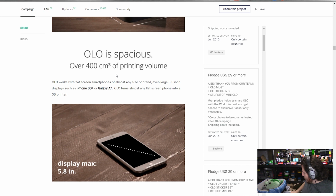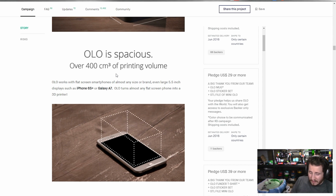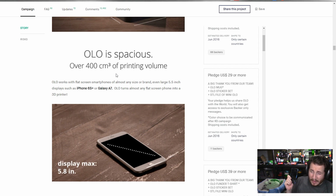Don't get me wrong, I still have my old Nexus 5 here, which technically would work for this. This was probably the phone I was rocking back then. Okay, display 5.8 inches max. This is a Pixel 3a XL. It won't fit. They basically want to turn your phones into MSLA 3D printers, and we talked all about resin 3D printing, how it works, and safety.